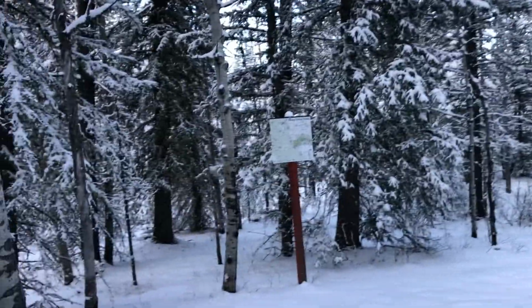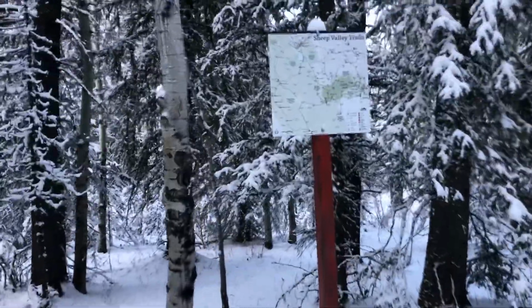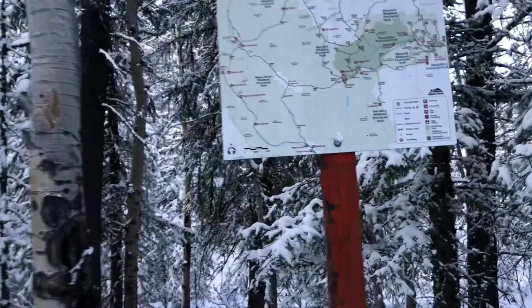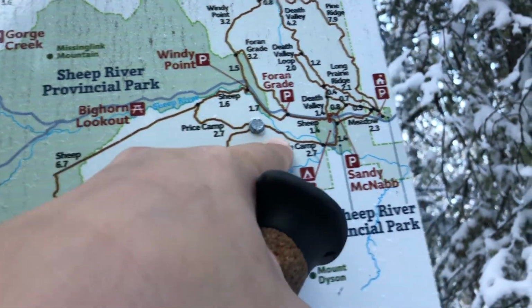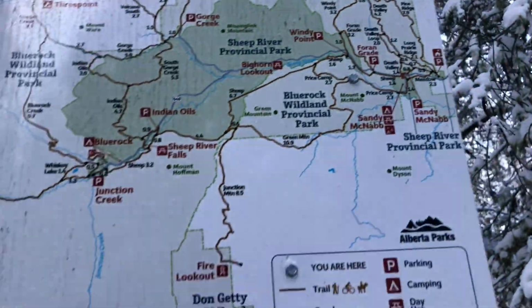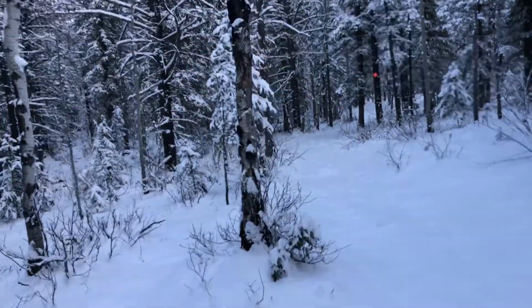All right, got that little section done. I say a little, but it felt like it took a while, honestly, to get from the pass down to here. Where are we? Here we go. All right, now I just got to keep going up the Price Camp Trail. And, yeah.